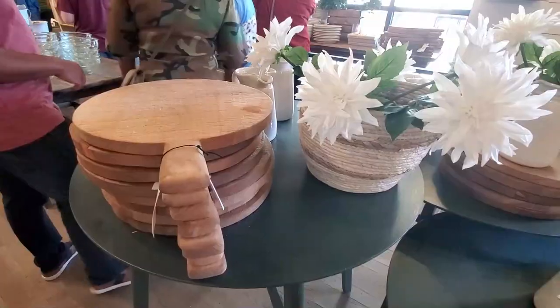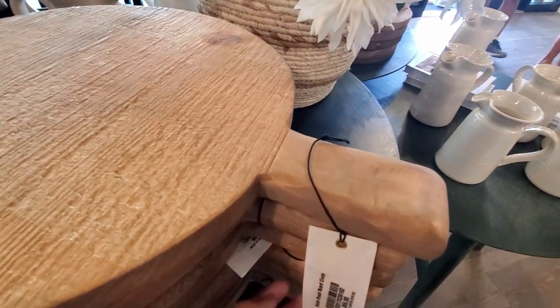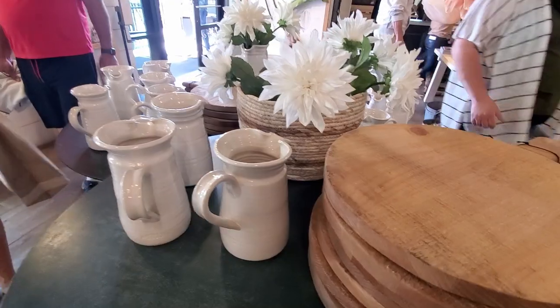Then I enter the Magnolia store. It's always nice to see what new things they have for this season. I like to enter the store even for a little bit to see all the beautiful things they have.